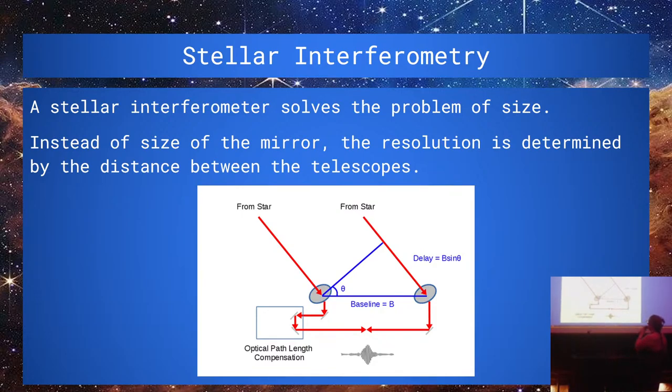So with stellar interferometry, instead of using, in that Michelson interferometer, instead of using two mirrors and a beam splitter, what it does is that it uses two telescopes. Or, plot twist, you'll find out soon, you can use more than two telescopes. But it's basic. You have two telescopes.